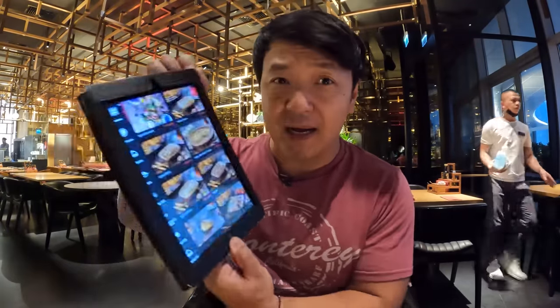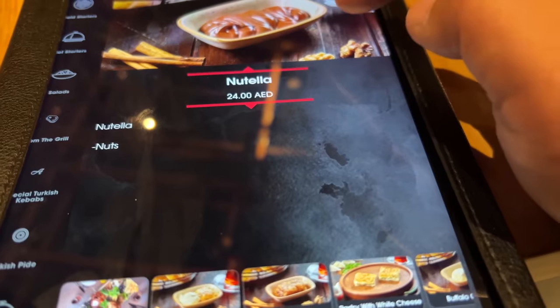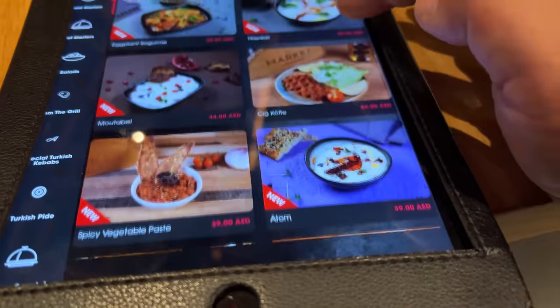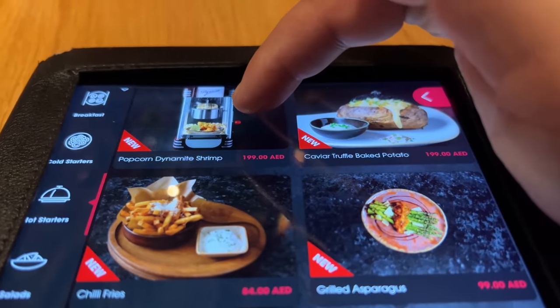I think this is the first heavy meal of the day at Hookah. This place has amazing looking desserts, and they give you an iPad, just order everything from here. So there's breakfast. Oh, this one is just a serving of Nutella. Cold starters, or there's hot starters, or there's popcorn dynamite shrimp.